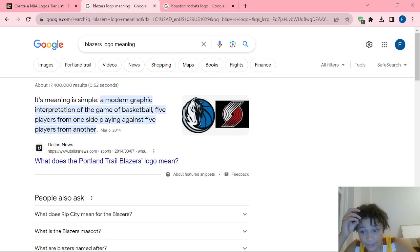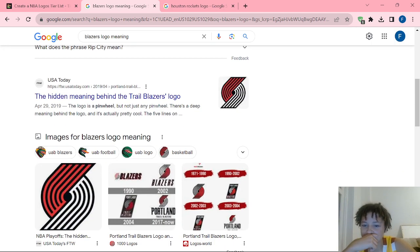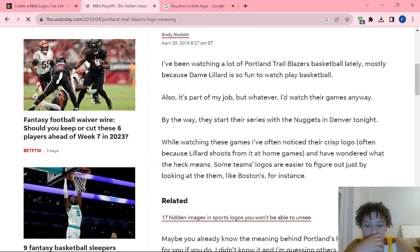What? A modern graphic interpretation of the game of basketball, 5 players from each side. That's it? There's no other reason? I swear there was another reason. It's a pinwheel. We're looking into USA Today, seeing what this means.